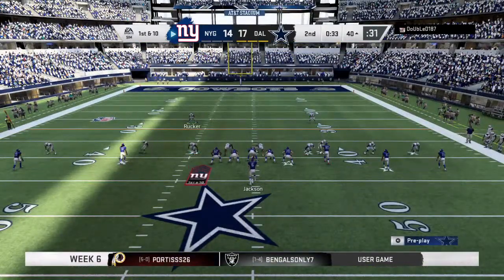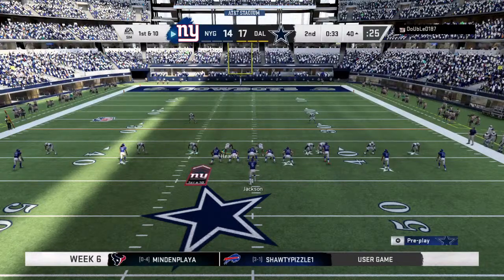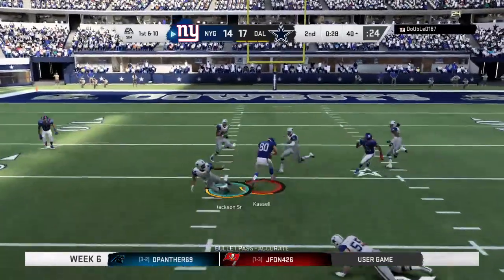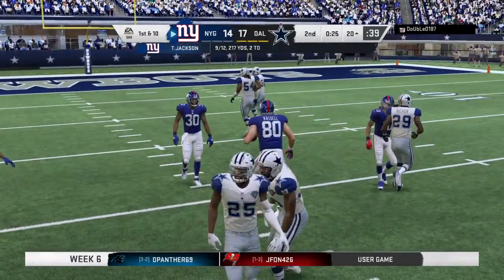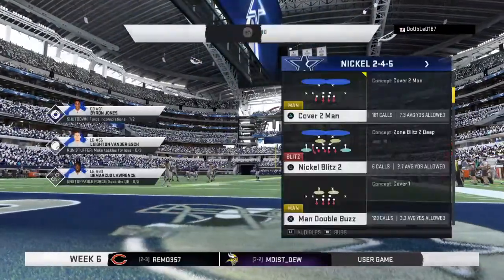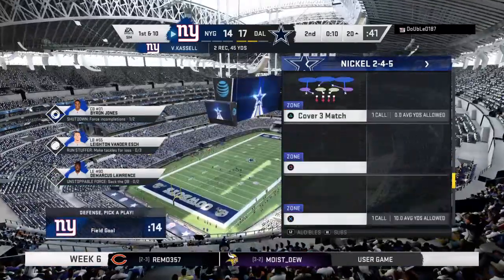It's 1st and 10. From the gun, Jackson. And he finds a man on a crossing route. And he's going to get this one down to the edge of the red zone. Chewing up big yardage. Another nice gain there. This one goes for 20. And now we'll get a late timeout as it comes in the waning moments of quarter number 2.